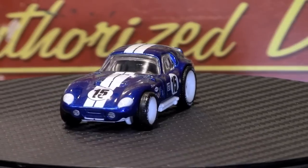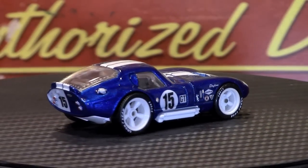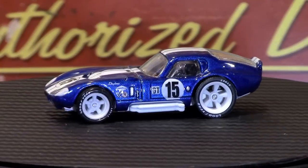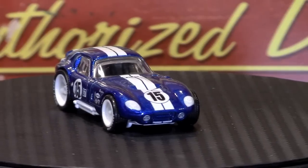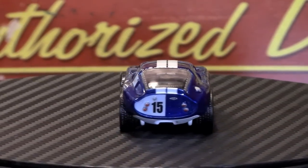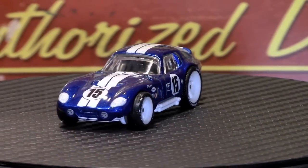Alright, first up we have the Shelby Cobra Daytona Coupe. And this is pretty awesome in person. Online I wasn't really sure what I thought of the large white rims on it, but it's not bad in person. Looks pretty cool. This set does not disappoint. I was examining them before as I was prepping to get ready with the turntable, and the paint quality on these is just stunning. Once again, I think these cars will easily be worth the $5.49 price that most people will pay.